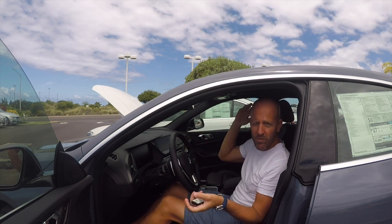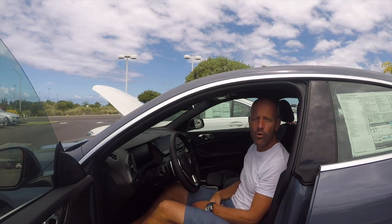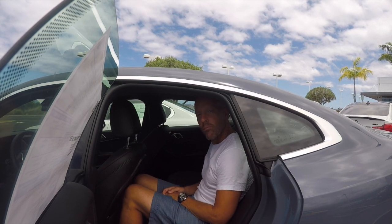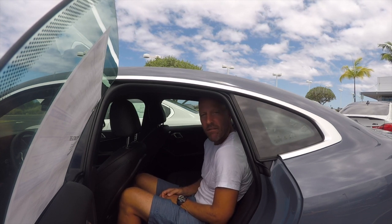You know, it's a sculpted vehicle, so you're always worried that the headroom's gonna stink. I'm 6 feet tall, 175 pounds, and I'm super duper comfortable in the front seat of the 228i. Jumping into the back seat, again, 6 feet tall, 175 pounds, a little bit too small. No other way to say it. It's a little bit too snug to get comfortable for any length of a trip.